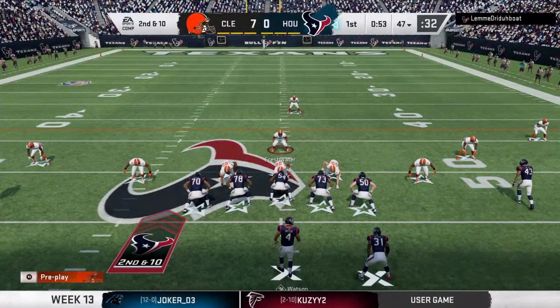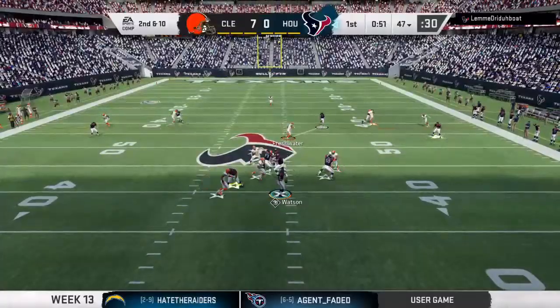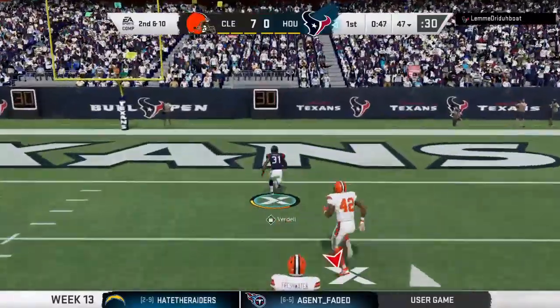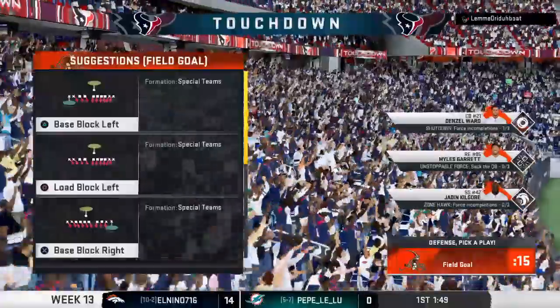At worst, you'll open up the defense a little bit, loosen them up, have them back on their heels. Throwing again on 2nd and 10. Watson, open man, right side is his running back. It's complete downfield. And he's in.